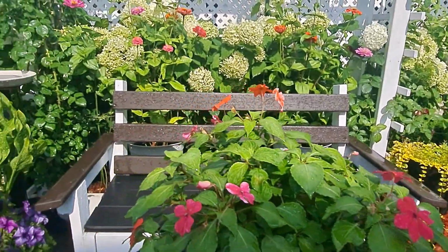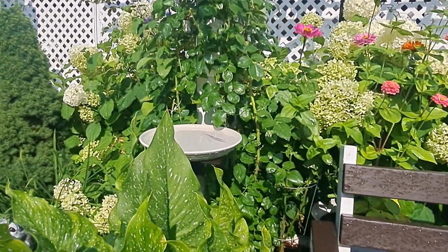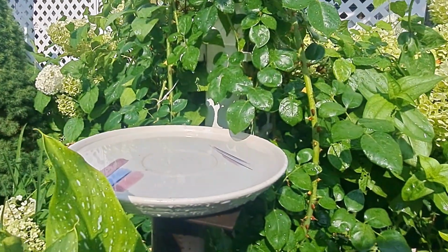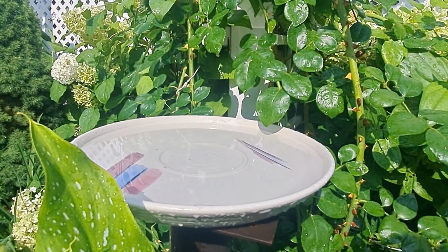And then I have another one over here. This is their favorite. I think it's because it's shallow and they feel secure. So the robins come here in the morning, the sparrow, the finch.